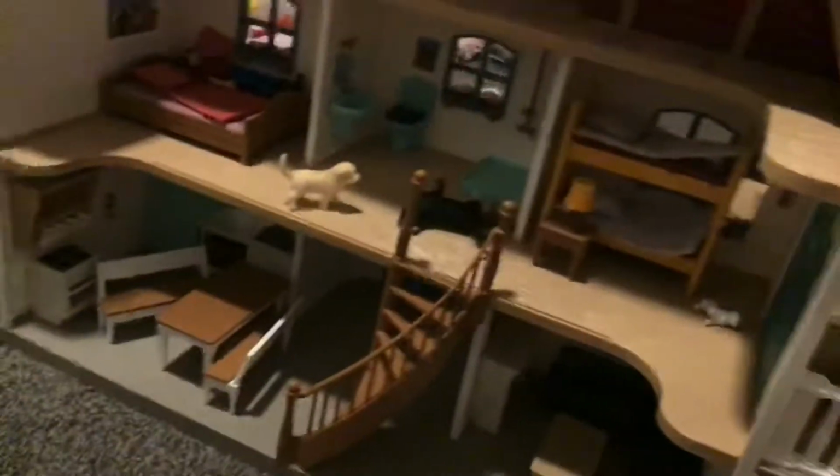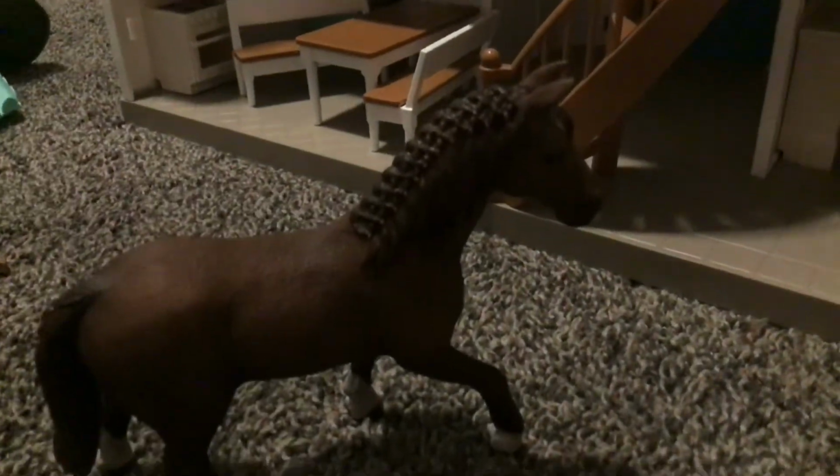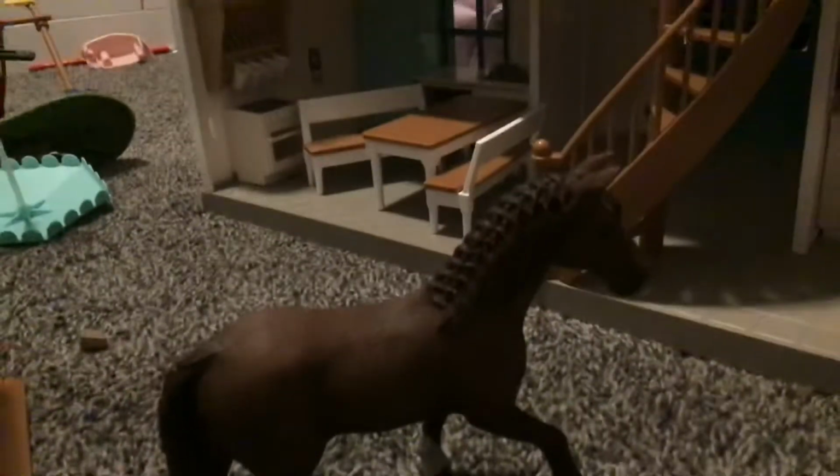So yeah, and the next thing I got is the biggest thing. I got the house. It's such a nice set. It came with two horses I called, let me go get them. This is my horse, Mars. I don't know what breed she is, but she is a mare.